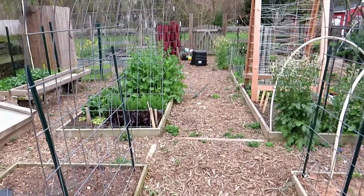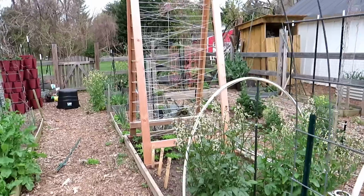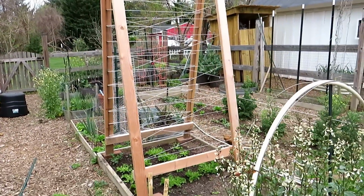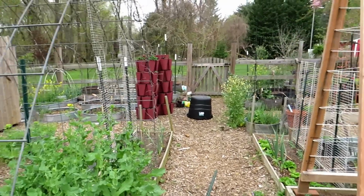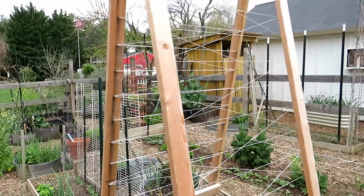Different places, different trellises. I have lots of videos on it, but I just wanted to have you think about these different designs because, again, not only can you grow more going upward, if you like the design, I love just seeing the greenery. Like this garden is going to be packed with green growth up high come the end of June.